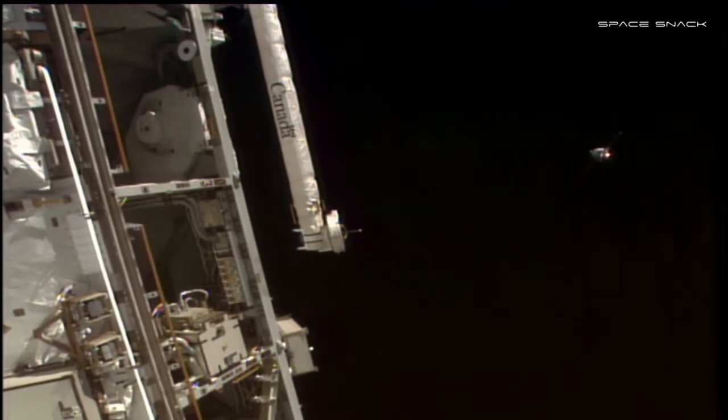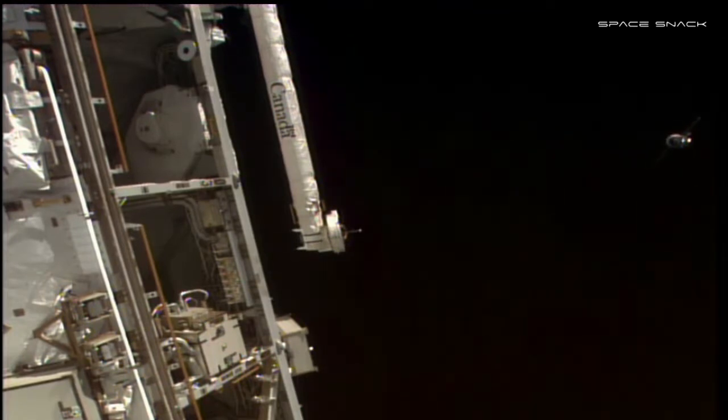That second burn puts them a safe distance away from the space station for the ultimate deorbit burn that will drop them back into the Earth's atmosphere at 9 p.m. Put them on a return course for Kazakhstan, landing at 9:55 p.m. Central.